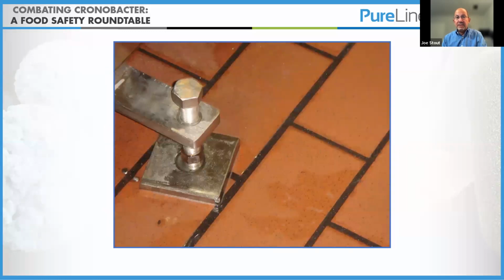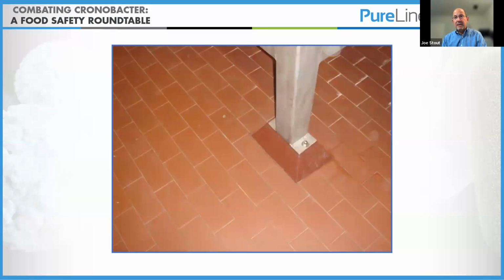Here's another one, a classic sandwich joint. Moisture will collect underneath this stainless steel equipment leg, and it's never going to dry out. If you want to look for Listeria or other pathogens, that would be a great place to do it. Just jack that up and sponge underneath it, and you might find something. Next slide, please.